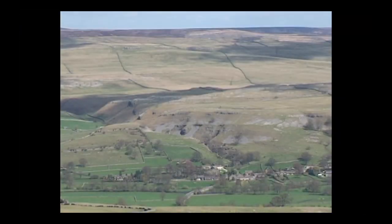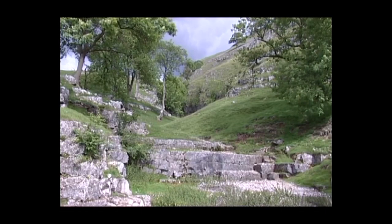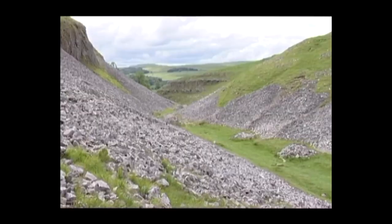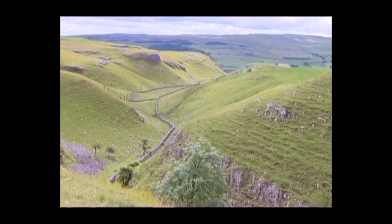Close by, you can climb up the steep dib. Glacial meltwater carved it out, and it's now a dry valley. It's quite hard going with a few scrambles, but when you get to the top, the view is glorious.